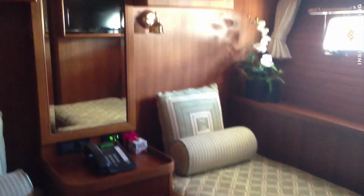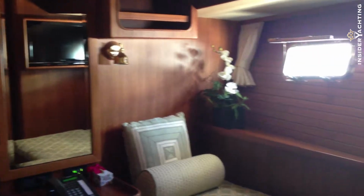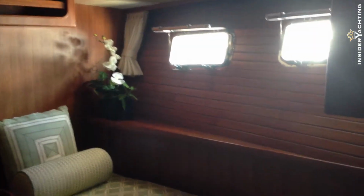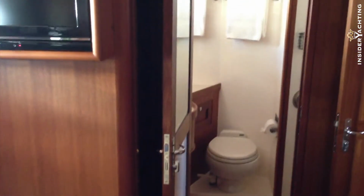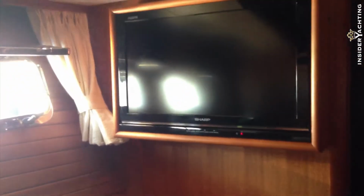You'll find much smaller cabins on some other manufacturers of boats. They're the two portholes. Each room has a good amount of natural light coming in. And then this again, as I mentioned, is en suite as well. And they have a nice big flat screen TV in here also.